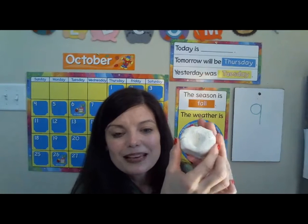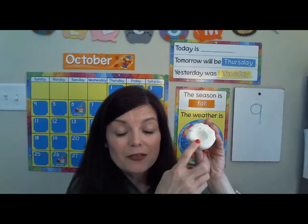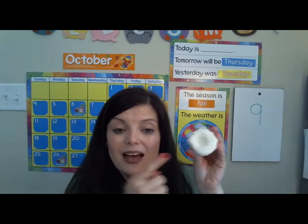Now, if I let this Play-Doh harden, it's going to become hard, kind of like a rock, and this will become a fossil. A fossil is just where an animal or a plant has been there before, and everything around it hardened, and it became a rock, a fossil. Okay, so that was pretty fun.